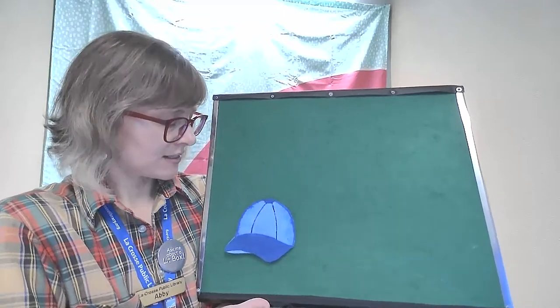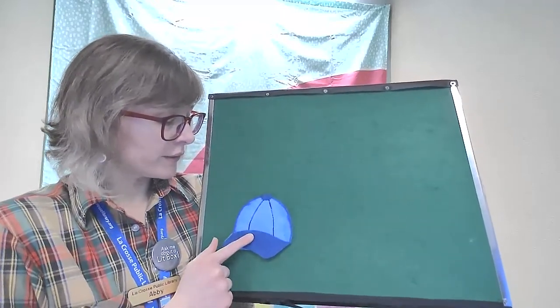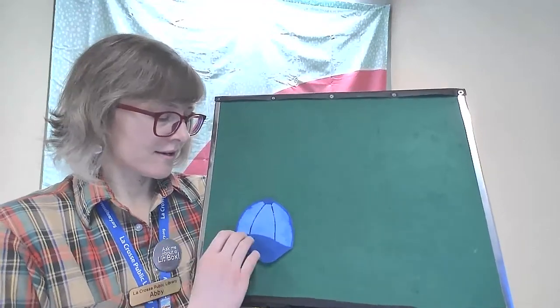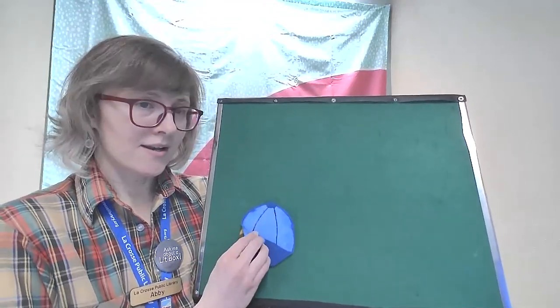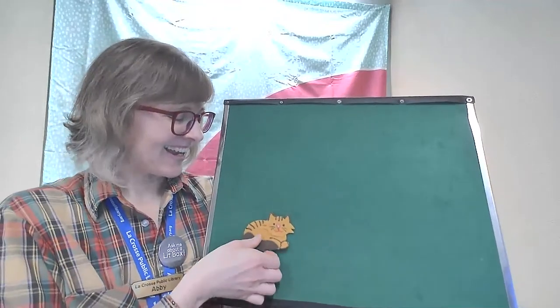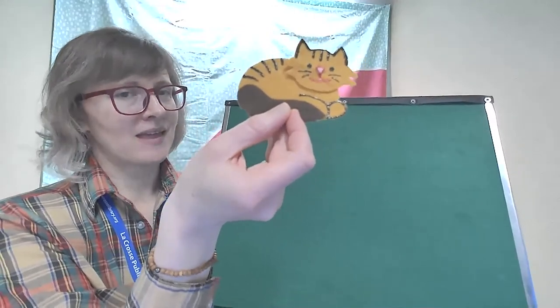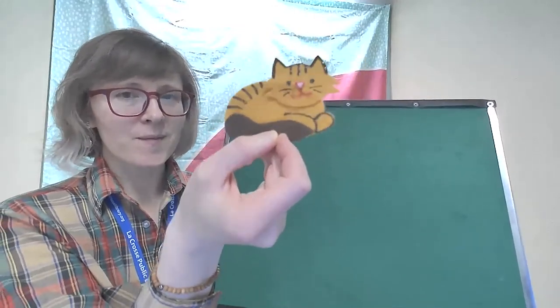Let's try it, friends. Kitty cat, are you under the blue hat? One, two, three. There she is. I bet she was sleeping under that blue hat. Meow, meow, meow.